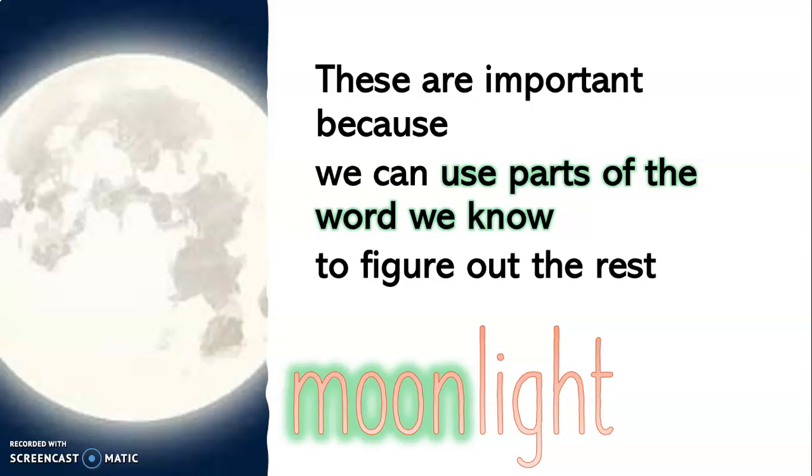Okay, so these are important because we can use parts of the word that we know to figure out the rest of the word. And that's an important skill to use when reading new words or words that might be more challenging. So here's the example I have here. Moonlight. Let's say I don't know this word, but I do know the word moon. And I'm looking through this word and I see a word I know inside of it. That's awesome. Then that's where I would start, and maybe I then sound out the rest of the word. Let's say I don't know the word light. I could try to sound that out. So this is another skill that you can use, and that'll be really helpful too. So using parts you know in that word.